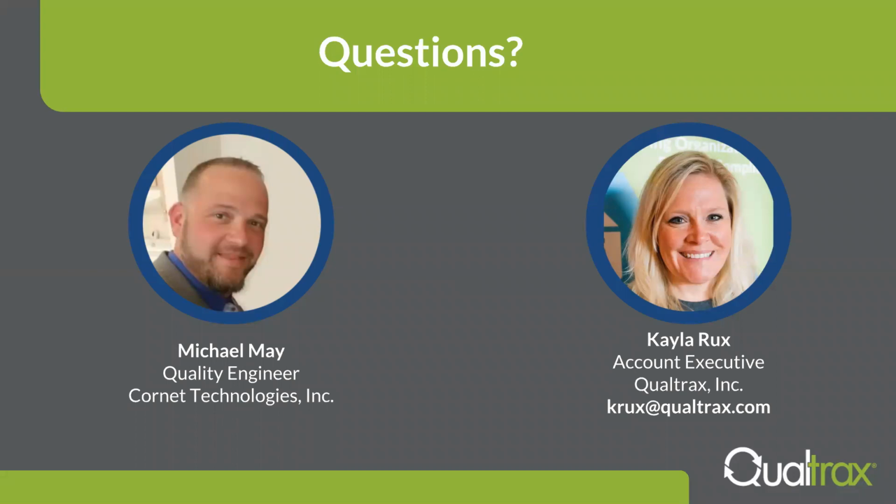Does Qualtrax come with all of those workflows installed? No, it does not. With Qualtrax, when you receive the application, we do have what we call best-in-class workflows. So the software will be automatically populated with 5 different workflows for you. That's just out of the box. And we educate you on how to make those workflows work for you, making the necessary changes so that they fit into your process.